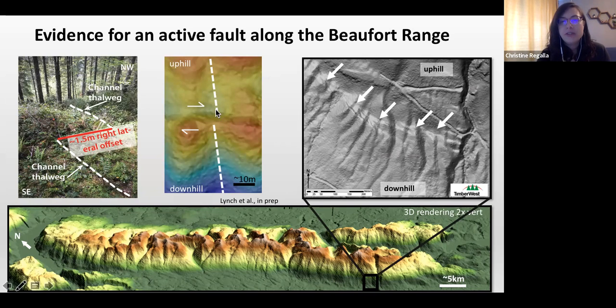But if you follow the deepest part, or the thalweg, of the channel, when it reaches the fault, it becomes displaced in a right lateral fashion across that fault scarp. And we see that pretty consistently in the LiDAR DEMs and very consistently in the field.